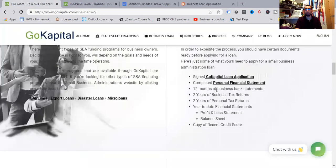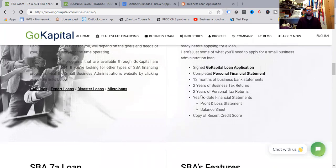But again, before you get started with that, you need a completed personal financial statement. If you don't know enough about that, you can always click that. You also need 12 months of business bank statements. Yes, we're requiring more bank statements than you would see with an unsecured business term loan, equipment financing, or a merchant cash advance, where at times we look at 3 to 4 months, even 6+ months of bank statements. The reason is we are dealing with the government here, and we want to look at 2 years of business tax returns to verify income and what's been happening throughout that time.